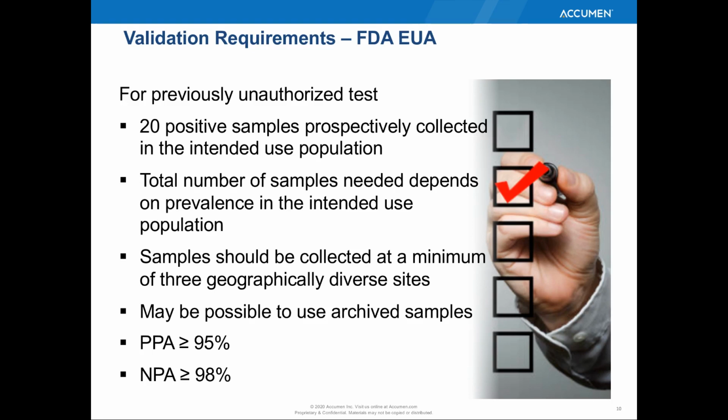So what they're looking for is at least 20 positive samples collected across at least three geographically diverse sites. And then the total number of samples required could be different. Basically, you'll need as many samples as it takes to actually get to those 20 positives. So it could vary based on whether or not you're in a hotspot. It could vary based on prevalence. It could vary based on your geographically diverse sites.